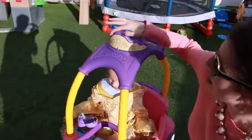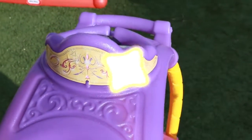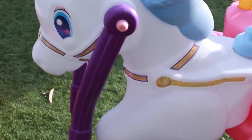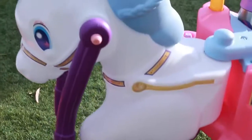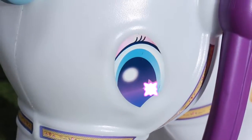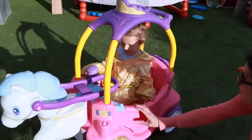So we have the crown, fit for a princess. And then the horse is super cute too. She reminds me of one of Cinderella's horses. She kind of rotates, she's got blue hair, a cute little star in her eyes. And then Ava, I have a special surprise for you.